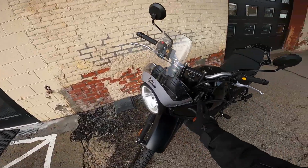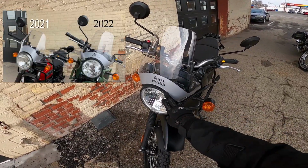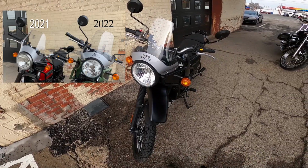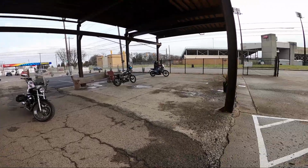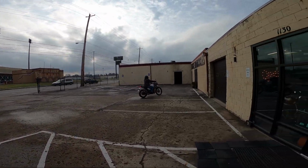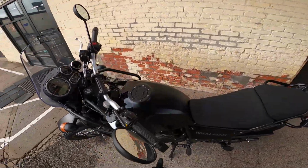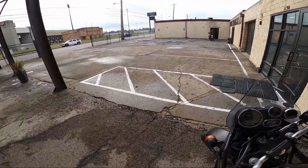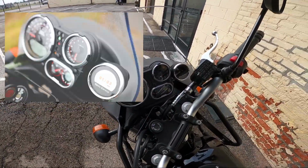The windshield is totally different shape. Has the Royal Enfield logo here on it. It used to be over here, and the shape is different. I'm always distracted by a running motorcycle. Okay, so I think the single biggest difference between the 21 and the 2022 is this tripper.